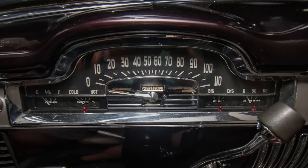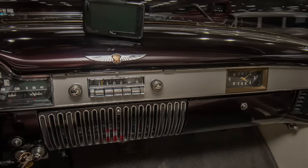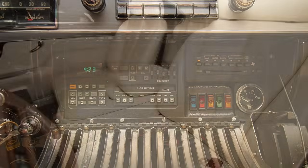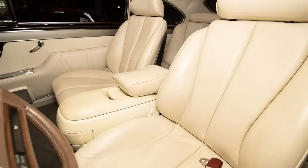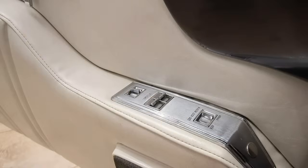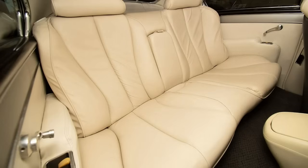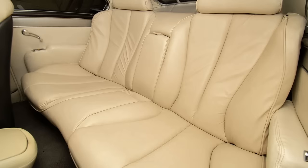Interior. Inside, the cabin has been fully reimagined with a luxurious modern tan leather interior. Dual power front bucket seats and a custom center console give this Cadillac a contemporary edge, while the rear seat maintains its full-size comfort. The dashboard and door panels are elegantly trimmed and updated, while the tilt steering column adds adjustability for today's driver. Features include power windows, air conditioning, and modern switchgear, creating a seamless integration of 21st-century comfort in a 1949 shell.